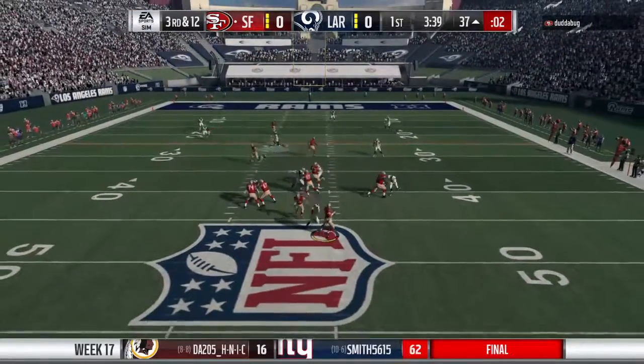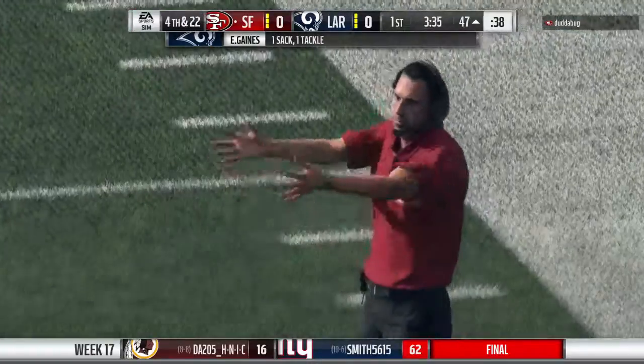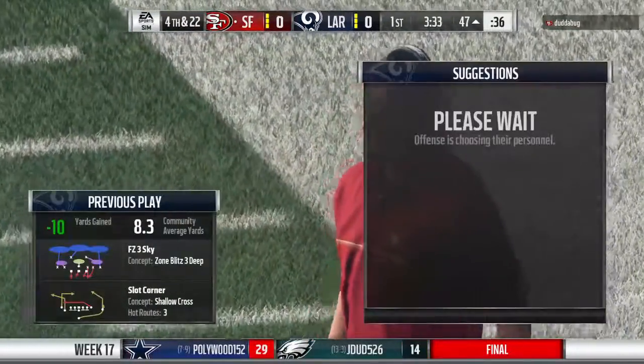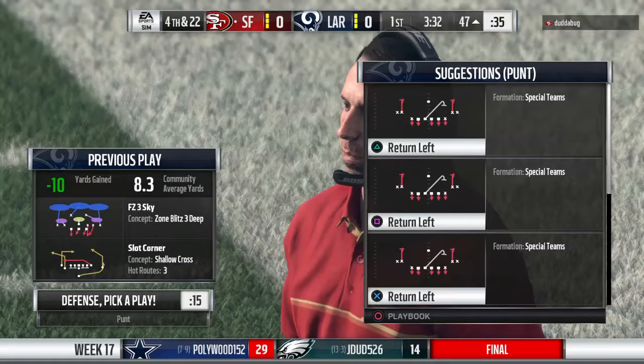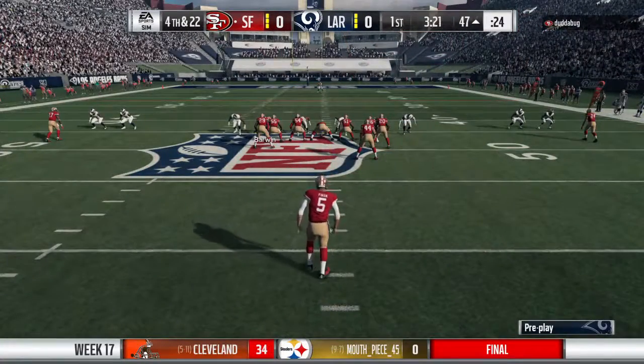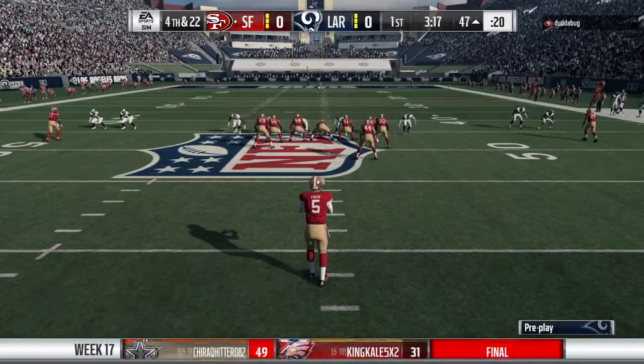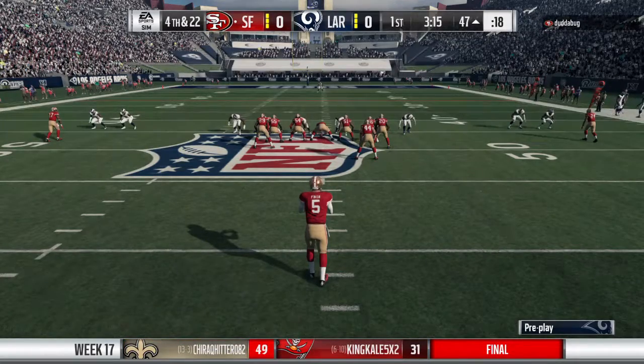Throwing is Garoppolo on 3rd down, and down he goes on the pressure from the Rams defense. Oh, my goodness. Was that a defensive back that got to him with the pressure? Oh, look at the former defensive back. You're all smiles up here. I hope everybody can hear my smile on that play.